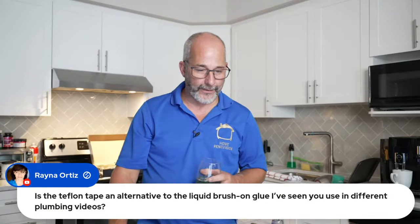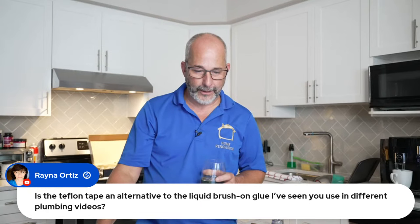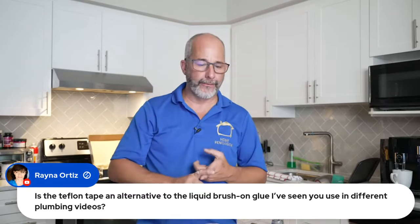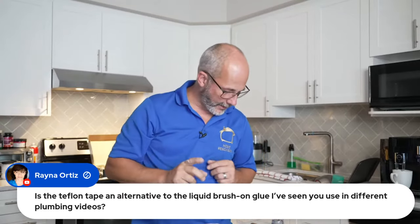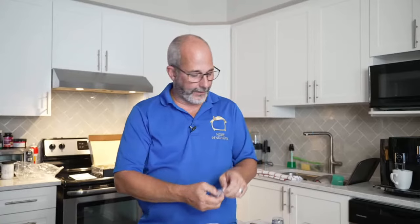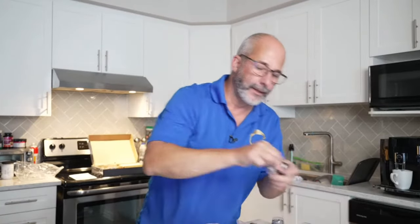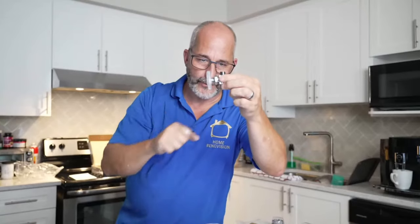Okay, next question. Raina asks, is the Teflon tape an alternative to the liquid brush-on glue I've seen you use in different plumbing videos? Not an alternative. Okay, Raina, if you've seen me do this, I've used this before. This is one of the things I like to do when I'm renovating. If I've got a shutoff valve, remember that shutoff valve I was showing you? Here's the water supply side. So I'll turn the water off, okay? And if everything goes well, it's not dripping, that's great.